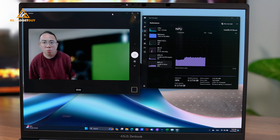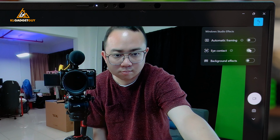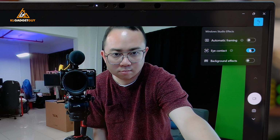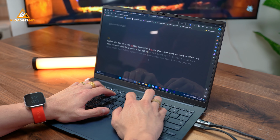It keeps you in the center of the frame as you move along, blurs your background accurately, and the most impressive part is the eye contact feature, which makes people see that you are actually looking at the webcam even when you aren't. In most cases, you shouldn't run into any issues if you are using it like a regular laptop for watching YouTube videos and writing emails.